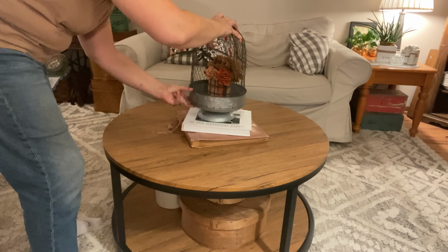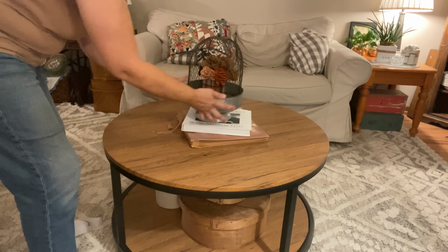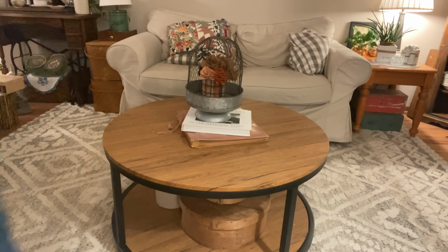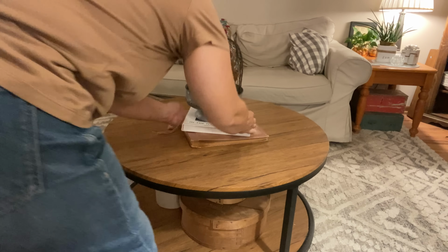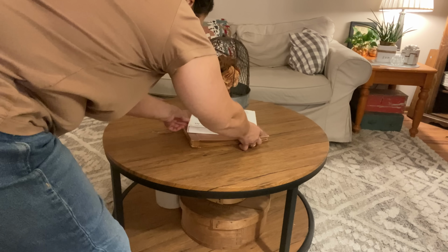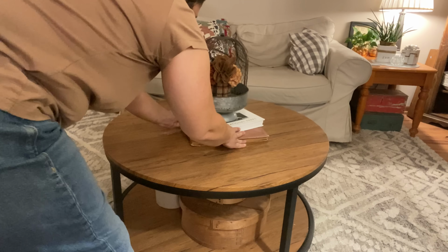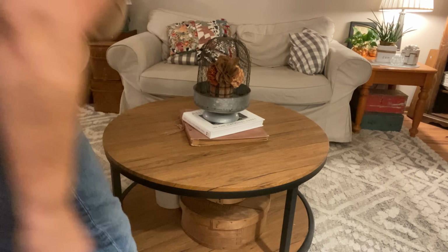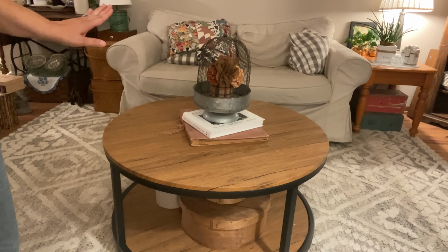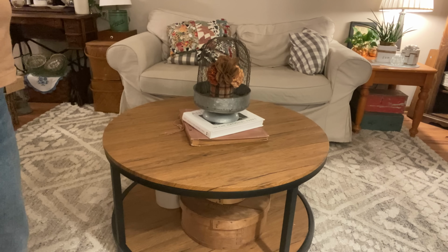Okay, get the lid on. Kind of center it. Oh, I like it. I think that's all I'm doing there. I like it. Simple. Let me get my pillow covers and we'll talk pillows and blankets.